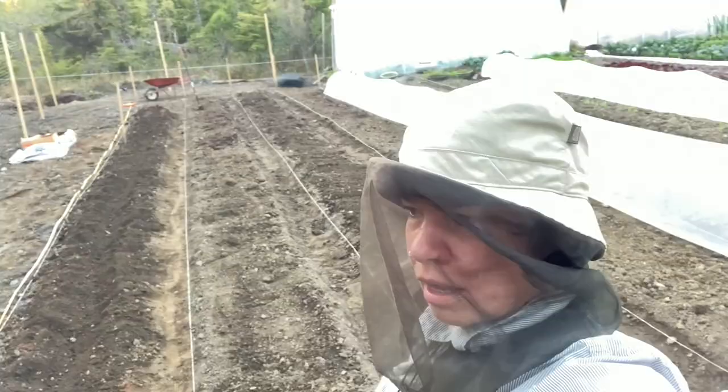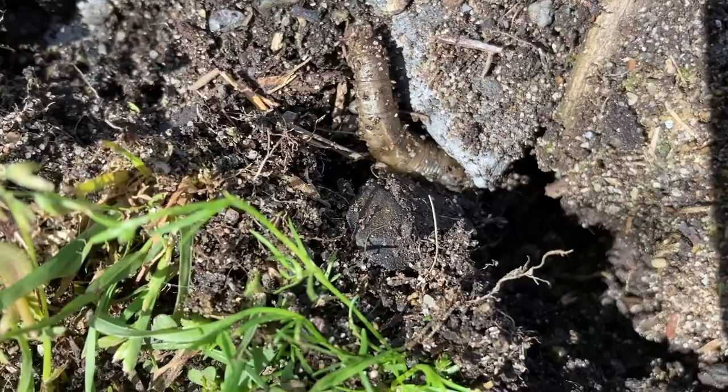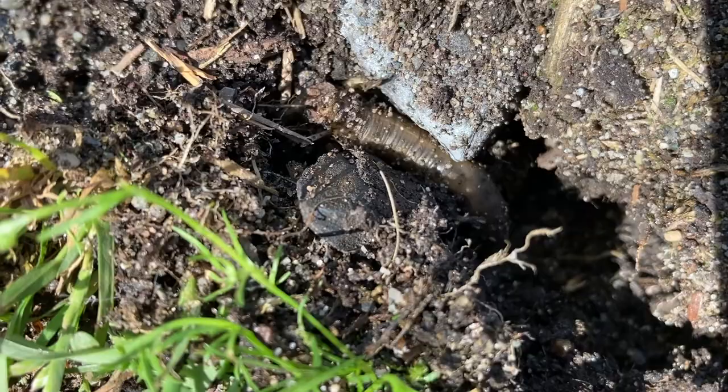Just out here in the garden doing an impromptu weeding, pulling out some grass. And look who was eating at the base of the grass. They love the grass, supposedly. That's our little crane fly larva.